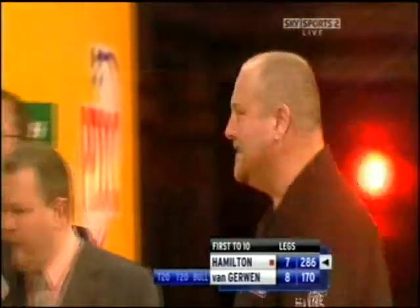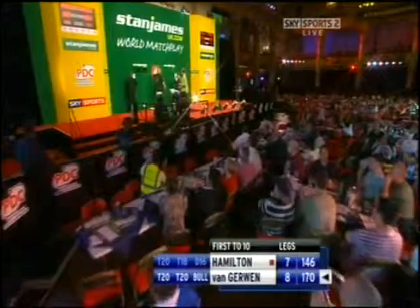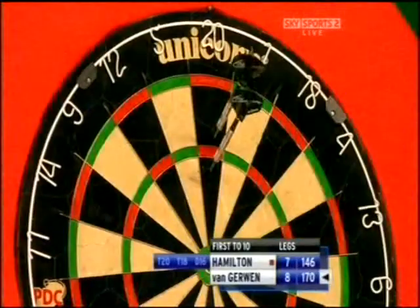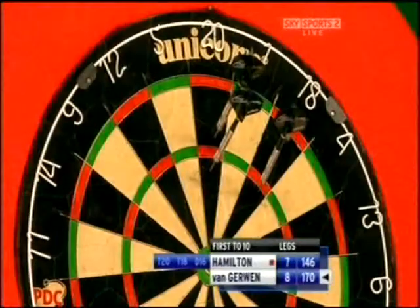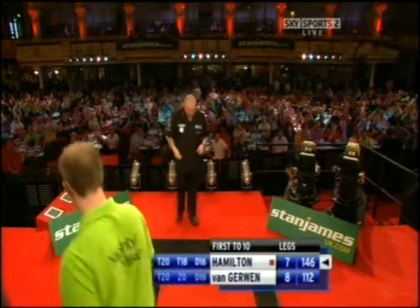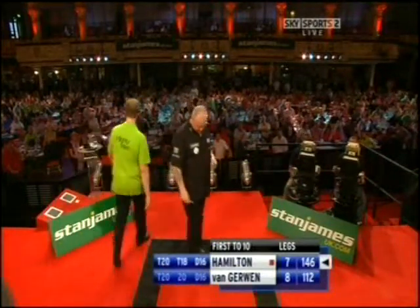Brilliant, that's done. 140. Which has left him a shot. Van Gerwen on 170 will hold no fears for him. He'll go straight for the jugular. 58. Here we go, this one would be fun. And you require 146. Full level.